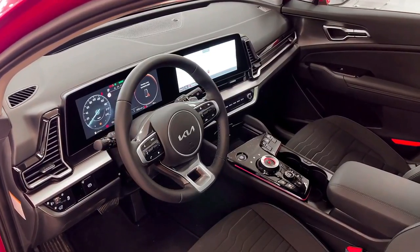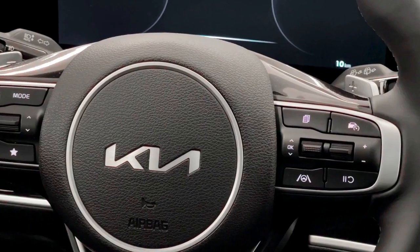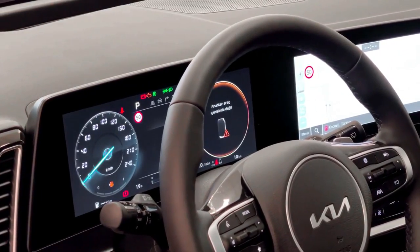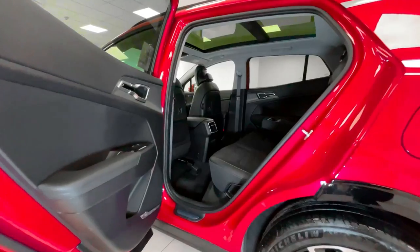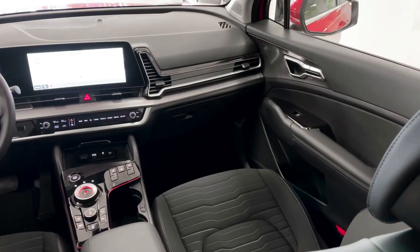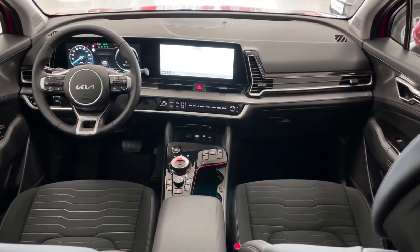The new Kia Sportage measures in at 4,660 mm long, 1,865 mm wide and 1,660 mm high, riding on a 2,755 mm wheelbase. That is 175 mm longer overall, 10 mm wider, 15 mm taller and 85 mm longer in wheelbase than the outgoing model sold in Australia.